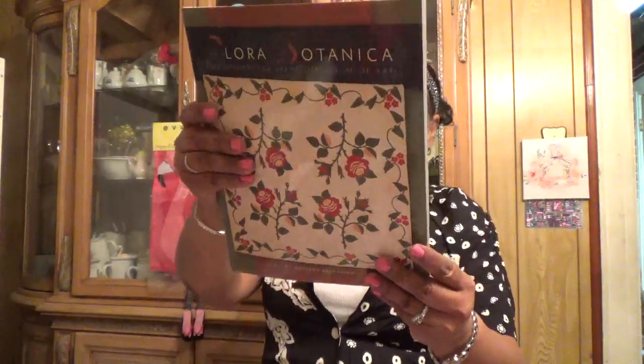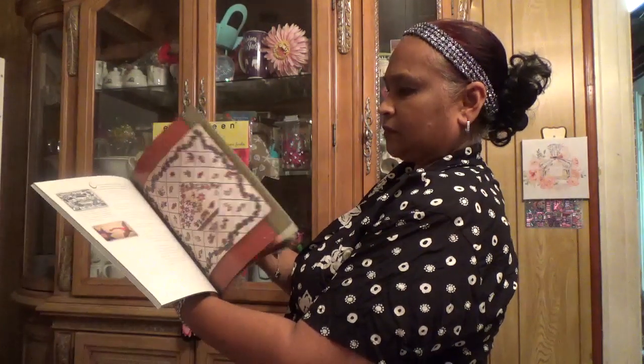The other thing I got is Flora Botanica Quilts from the Spencer Museum of Art by Barbara Brackman. So I got this, and this is how much it's retailed for. Well, look at this. Very, very stunning book. It doesn't say how much.